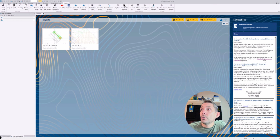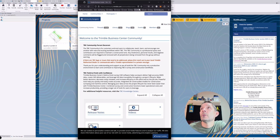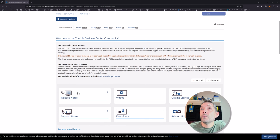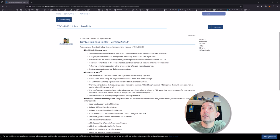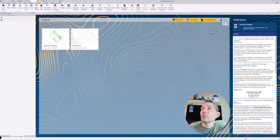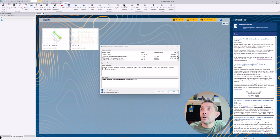So what you want to do is hit the Trimble Business Center community page, which will direct you to this page where you can find out more information. What we're going to take a look at is the README of the release notes, which are posted by David. Thank you very much. So this document describes bug fixes and enhancements included in TBC 2023. In the meantime, while we are reading through, you can hit the check for updates button and you're going to get a whole bunch of updates. The one you want to click is the Trimble Business Center.